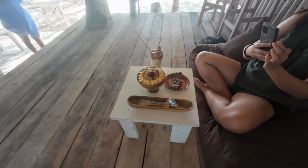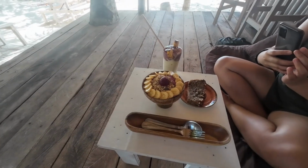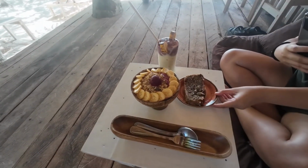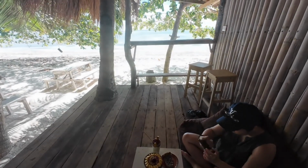Here we go, this is our food. Banana bread. It's like a muesli, it's their bowls and then berry drink. All by the sea. Wow.